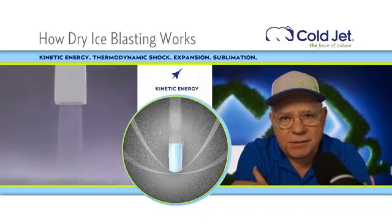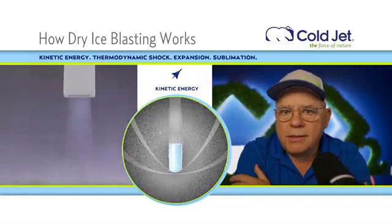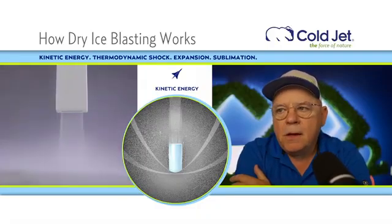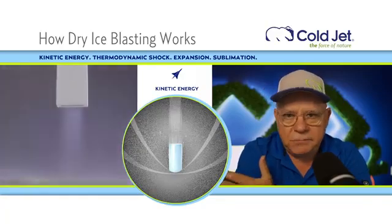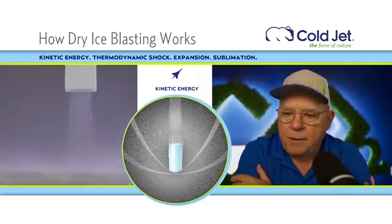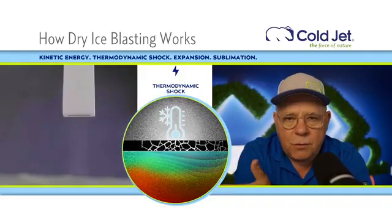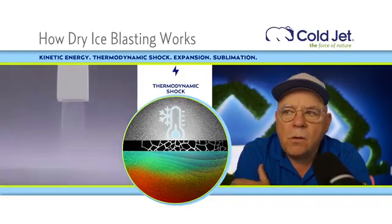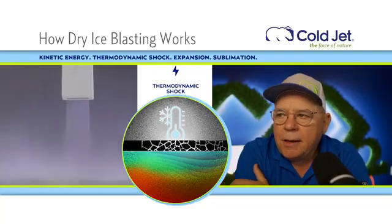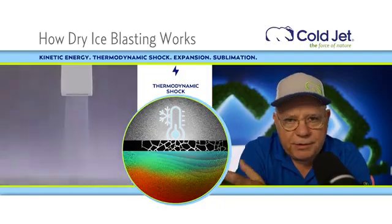Okay, here's how dry ice blasting works. There are three things that happen when you dry ice clean. First, there's the kinetic energy, or the scrubbing action. When that pellet comes out, it strikes the surface. There's some scrubbing. Now, it's not enough to abrade metals, and we're going to talk more about that in a minute. Secondly, there's a thermal shock. The contaminant, or soils in your case, become cold faster than what they are stuck to, so they expand and release their bond. And then they fall onto the floor where you can sweep them up. They don't re-adhere, or you can catch them on a drop cloth or something.